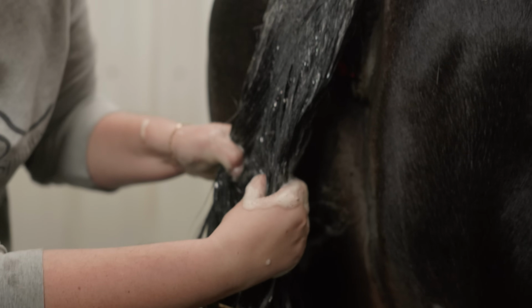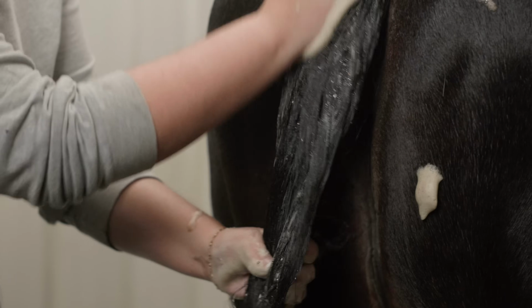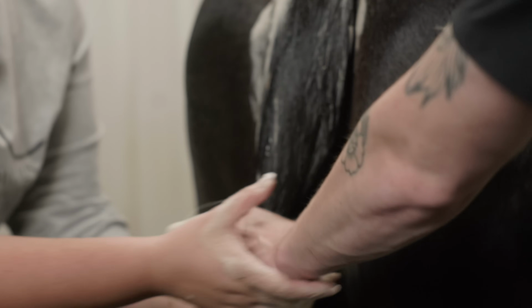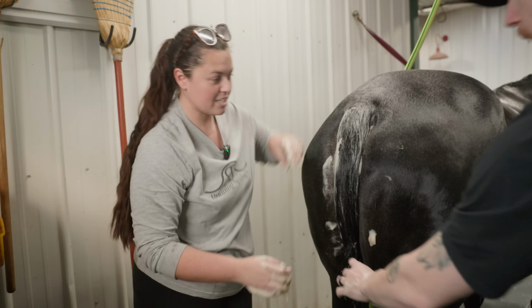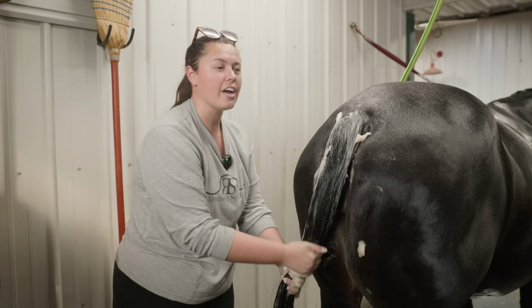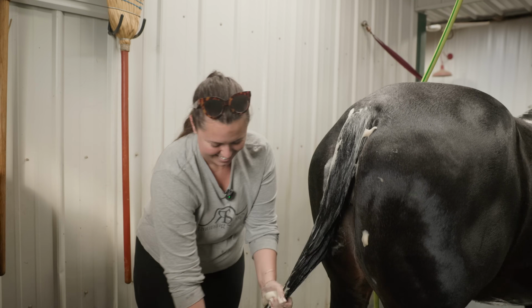I'm trying to piece it apart, but you want to feel it, Nate? You look amazed. I did not know that. Yeah, feel it. It's a bone. Go all the way down. Oh my gosh. And feel where it ends. It's not just hair coming from here. It's a bone. That's how they swat their tail to get flies away. That's crazy. Okay, we're about to rinse her off.